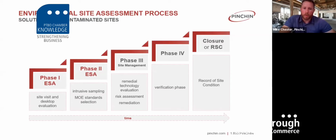And if we say yes, that goes to the next tier of the ladder, which is a Phase 2 environmental site assessment. That actually requires some borehole drilling for us to put in monitoring wells and look at the water and the soil conditions to see whether they meet the guidelines. If they're over the guidelines, then we're going to be asking for a Phase 3, which is kind of a remedial approach. And then the upper phases are more of a closure step.